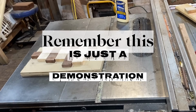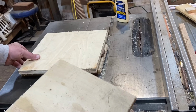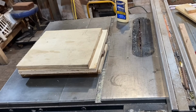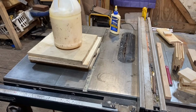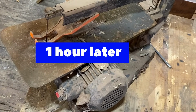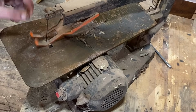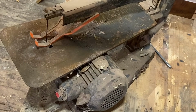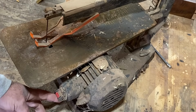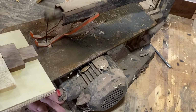Now what we'll do is just add a little bit of weight to it. And we'll come back and check on this in about an hour. All right, guys, so we're all dried up and we're gonna try out this scroll saw I got from a friend of mine. It is a little bit rusty and I'm hoping it'll do the job we need it to do. No promises.